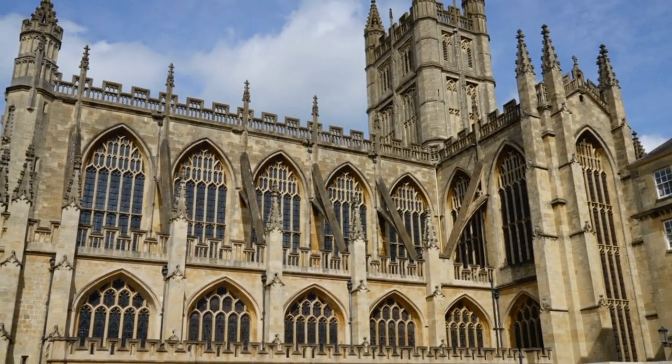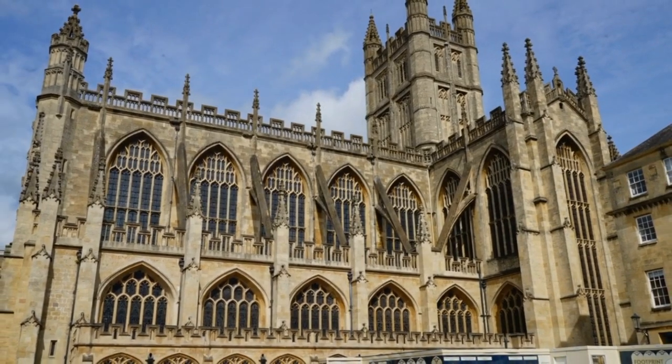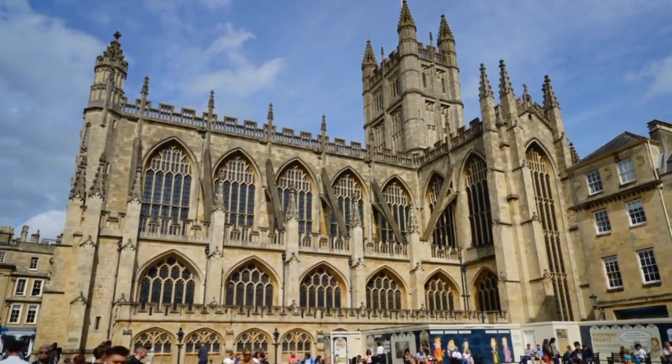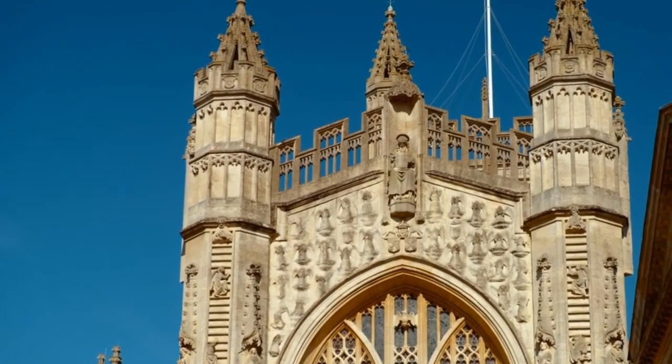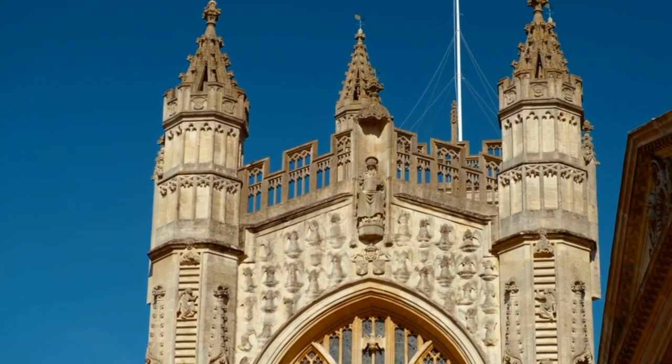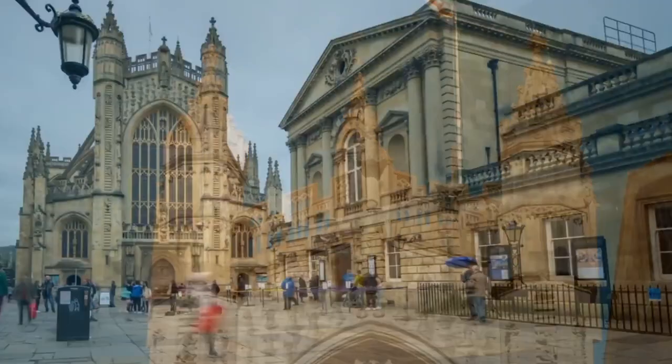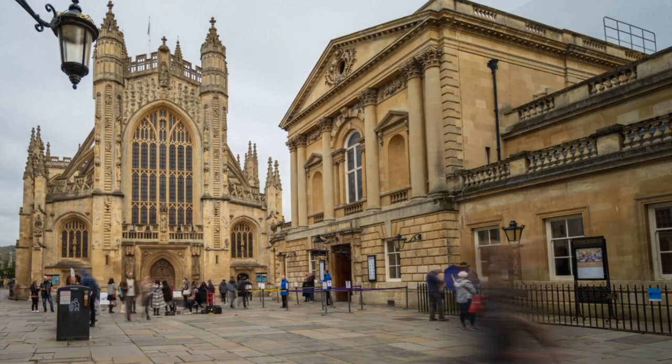The abbey has a small museum that houses artifacts and exhibits related to the history of the church and the city of Bath. Bath Abbey is located in the heart of the city, so there is plenty to see and do in the surrounding area. Consider taking a walking tour of the city or visiting other nearby attractions, such as the Roman Baths or the Royal Crescent.